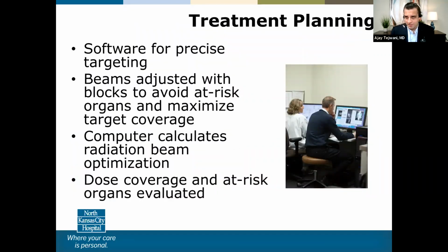Now, at that point, the patient leaves the department, and there is a time period of about a week or so where we actually plan the radiation. As radiation has become more modern, everything has kind of moved towards more computer-based planning. The radiation software can model how radiation will impact the patient's tissue, and we can adjust beams with various forms of blocking to avoid at-risk organs and make sure the area of target, in this case the tumor, gets the prescribed dose. The computer itself calculates the radiation beam and optimizes the angles and everything alongside the dosimetrist.